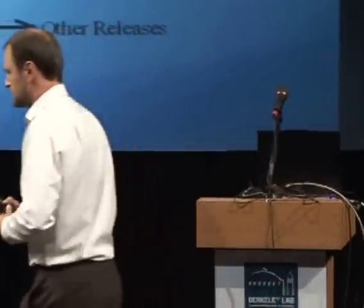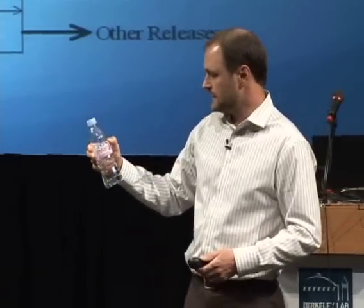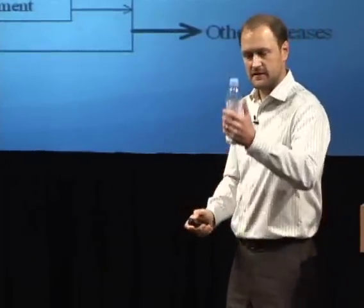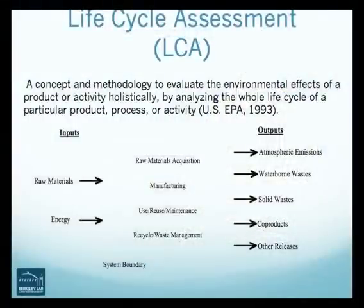Basically the concept is very simple. If we think of the environmental impacts of a product, let's say this bottle of water, the impacts can only truly be measured from a life cycle perspective. We've got water in this bottle which had to be purified. That water had to come from somewhere. We've got a plastic bottle which had to be manufactured. The life cycle assessment methodology gives us a way to organize all of the various life cycle stages of a product and to account for the inputs of raw materials and energy required across the life cycle and the various outputs of different pollutants: air emissions, water emissions, carbon emissions.